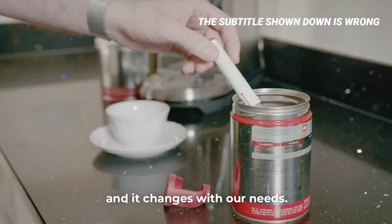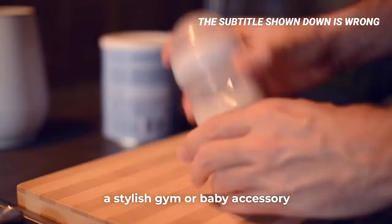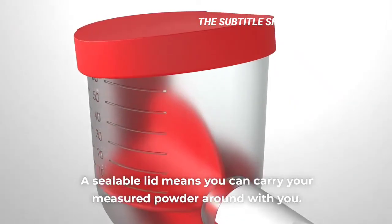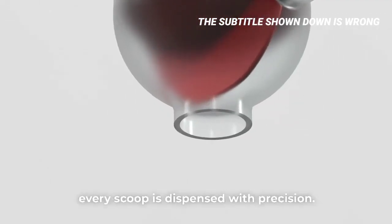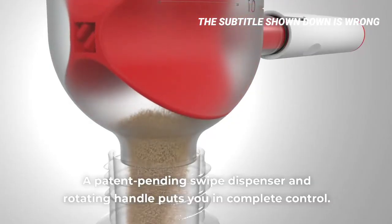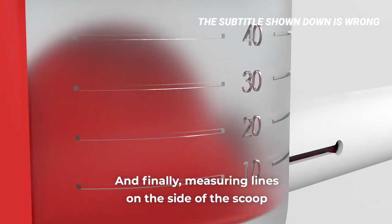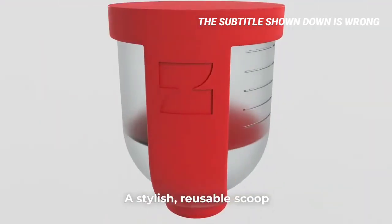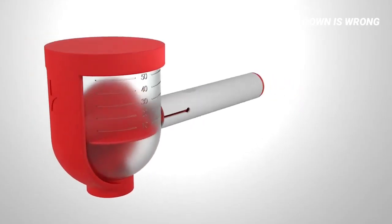With a rotating handle, it delivers any powder no matter how fine to any container accurately and without any mess. Moreover, this portable, convenient gadget has an extendable handle. With 2 extension options, it eliminates unhygienic situations and stops sticky hands from touching powder. Plus, this intelligent scooping system has measuring lines on the side so you always get just the right powder volume. Made with a no-spill funnel, the Zoop Scoop dispenses every type of powder with precision. Finally, available in 25 and 70 ml capacities, there's a scoop size for all powders and needs.